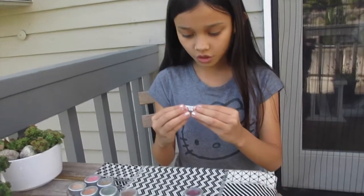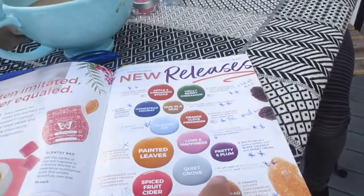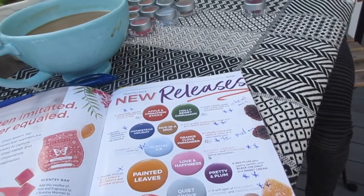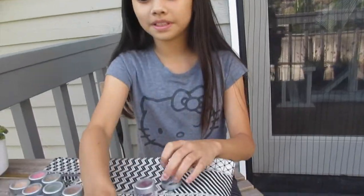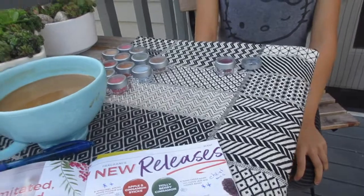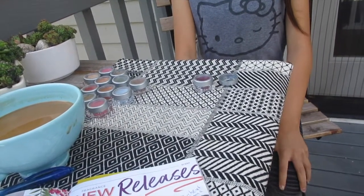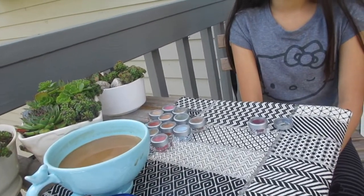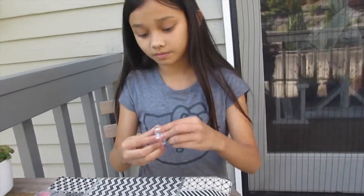The next one is Quiet Grove. Quiet Grove is a soft smell of bergamot, jasmine, and sandalwood. Yep. We put a 2-star in there the first time. Oh, it smells so good. It's kind of like winter. Yep. Winter, with that little bit of jasmine, you can smell that fruity scent. It smells really good. Yeah, okay.